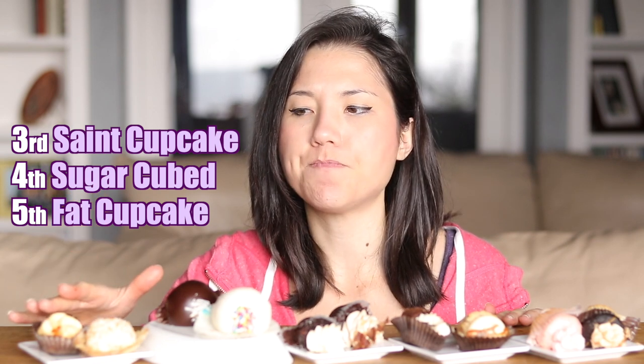Last place, Fat Cupcake. Yeah, it just wasn't as moist. Sugar Cube is fourth place. It was all right. It just wasn't as melt in your mouth. I did really like their toffee flavor. But Saint Cupcake is third place. It was good. They had really good buttery frosting, but I think I prefer sweeter over buttery.